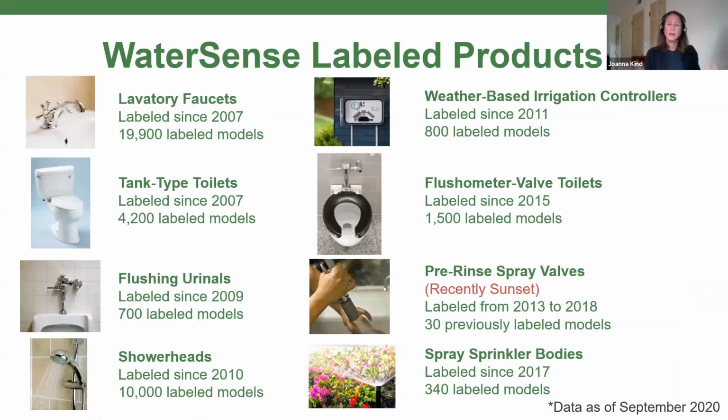I know we're focused on the outside today, but I do want to mention, for those of you not familiar, it's for all types of water using products. Indoors, we're currently looking at systems. These are the products that have specifications to date. It shows you when the spec was published and also how many labeled models there are. You'll see there's a variety of plumbing products on there. There are 2 irrigation products on there. You can find a list of labeled models on the website, and I can give you that address at the end of the presentation. And if there's time, we can also go through the website if anybody is interested.